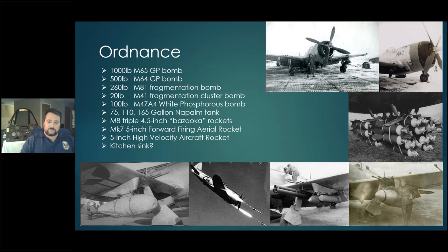And so one of the things we started doing as we captured German airfields, we started grabbing their droppable fuel tanks and loading them with napalm and returning them to their original owners. So you can see that one loaded here on a 404 fighter.